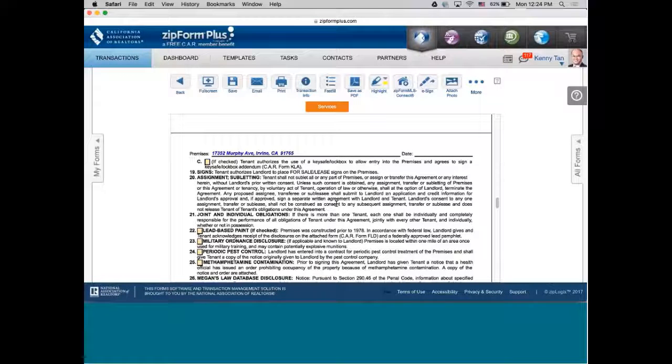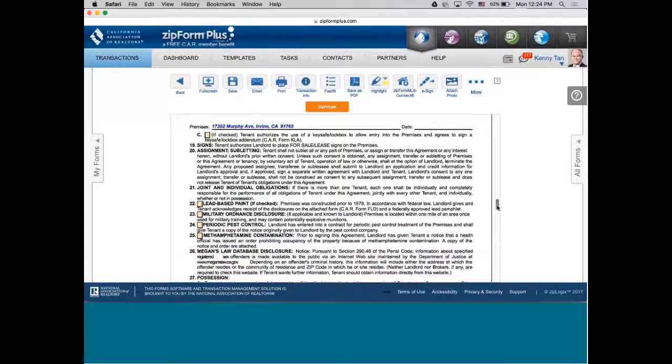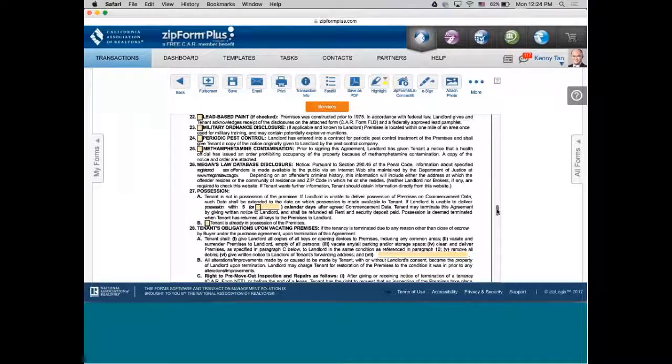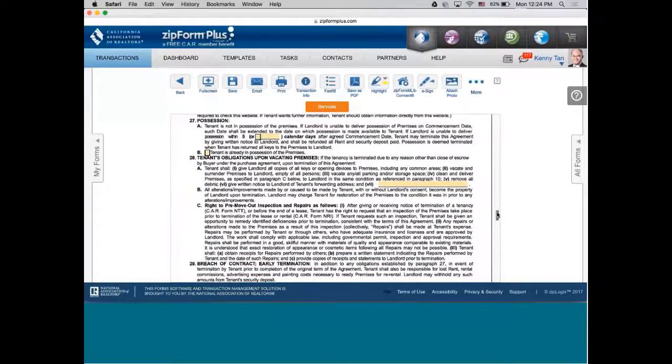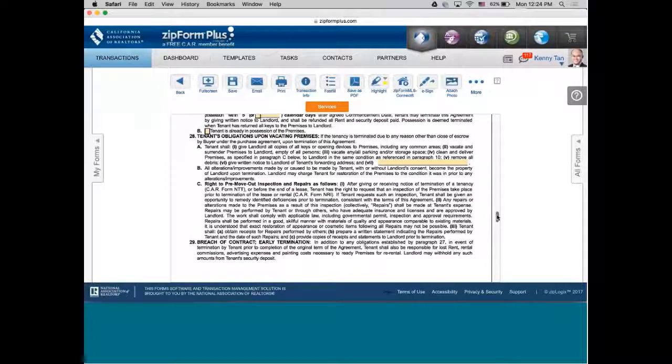Now, 22. Remember, this buyer is going to become a tenant if you allow buyer to move in sooner. So he's entitled to have that lead-based paint disclosure. But he's already a buyer anyway. Most likely he got one from you already, right? 23, 24, 25, those are all standard disclosures. Possession, this is your typical lease. Tenant's obligation upon vacating the premises, that's pretty standard as well. So everything is consistent with a standard lease.